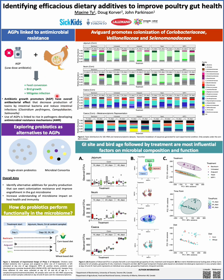However, use of these antimicrobial growth promoters is linked to a rise in pathogens developing antimicrobial resistance mechanisms. And so the industry has explored using probiotics as alternatives to antibiotics. There are two main types, single-strain and microbial consortia. Microbial consortia is fed to birds as a collection of bacterial members.